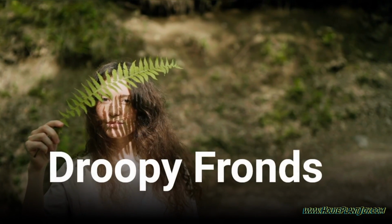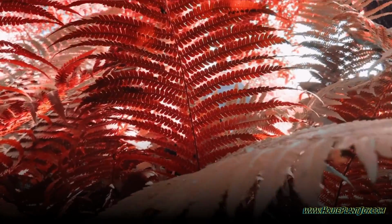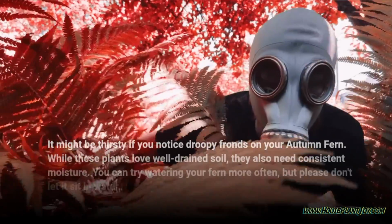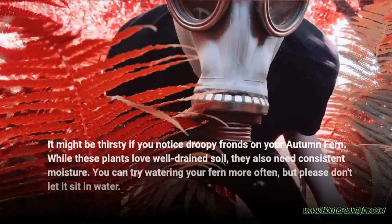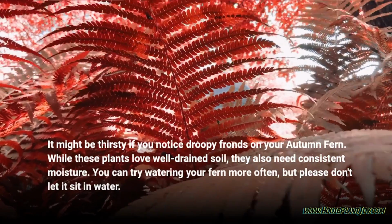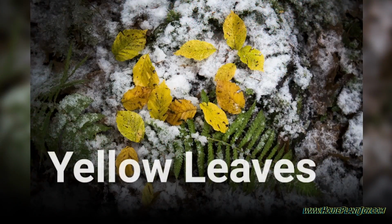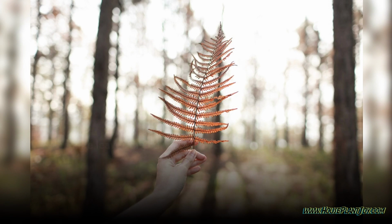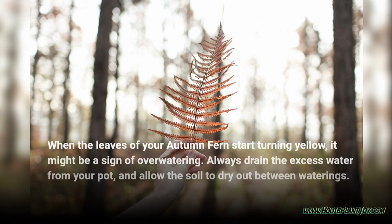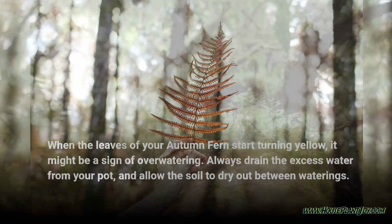Droopy fronds. It might be thirsty if you notice droopy fronds on your autumn fern. While these plants love well-drained soil, they also need consistent moisture. You can try watering your fern more often, but please don't let it sit in water. Yellow leaves. When the leaves of your autumn fern start turning yellow, it might be a sign of overwatering. Always drain the excess water from your pot and allow the soil to dry out between waterings.